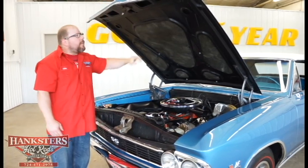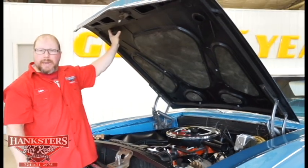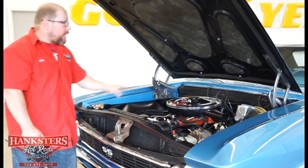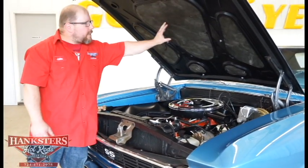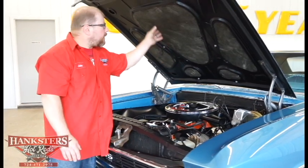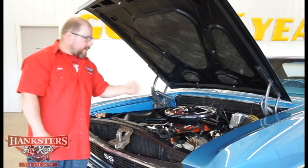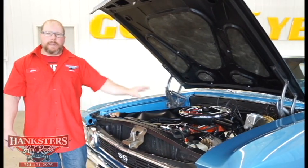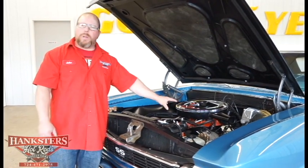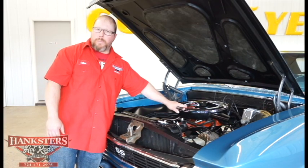Now I'm going to go ahead and pop our hood up, and we'll talk a little bit about what we have under here. First off, the hood, again, all steel. So the steel underside, it's been painted black, as well as the inner fenders and the cowl in this car. So that looks good. All of the hood insulation is all intact where it should be. Nothing hanging down. Looks to be hung up really nice, attached as it should be.